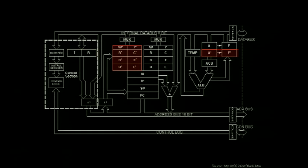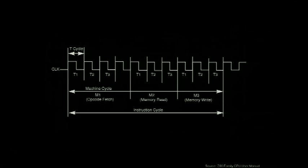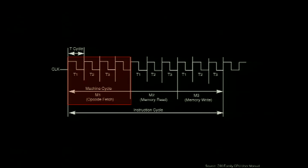You also get a secondary register bank, which you can exchange with the primary register bank with this fast single byte instruction. This is very useful to implement fast interrupt response routines, since you do not need to push the CPU state on the stack. So CPU instructions consist of one or more machine cycles. All instructions start with machine cycle M1, in which the CPU fetches the instruction opcode from the memory, and instructions can then have additional memory access cycles as needed.